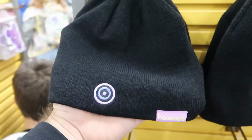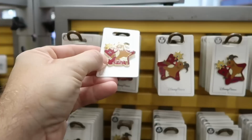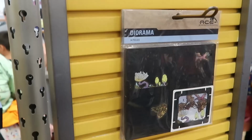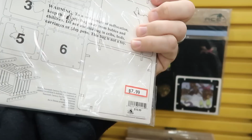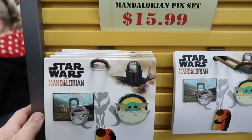I do want to head on over this direction though and check out some of the different Disney pins that they have. They've had this one over here for actually quite some time. It says play. These are $7.99, marked down from $16. But check out some of these other racks though. Let's do a little spin around here. Okay, we got the diorama over here with the floating mountains in Pandora, $7.99 for that one. They even have a very healthy selection of the Mandalorian pin set, so you do get all three pins for $15.99 right over there.